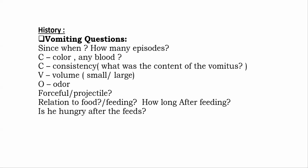So the parent will give you some idea about the vomiting. But what you need to know is this: since when, how many episodes so far, what's the color of the vomiting? Is it greenish in color or is it whitish in color? Because if it is whitish, most likely, if it is a neonate or a child who is breastfeeding, it's just breastfeed coming up. If it is bile stained or greenish, that's the time we are worried because it looks like there might be some intestinal obstruction or something wrong in the intestine.